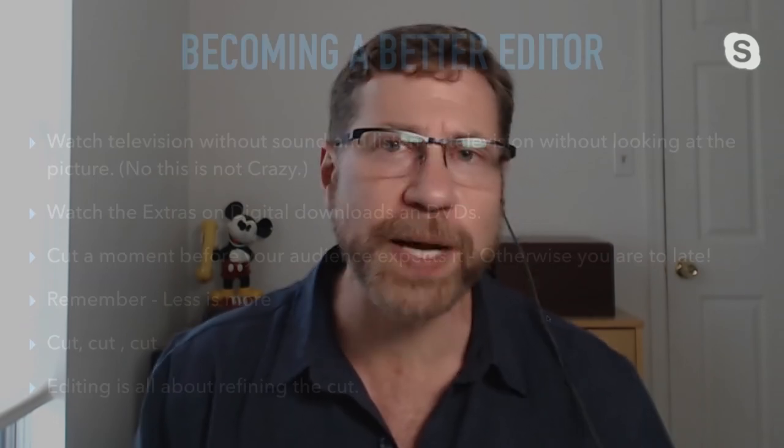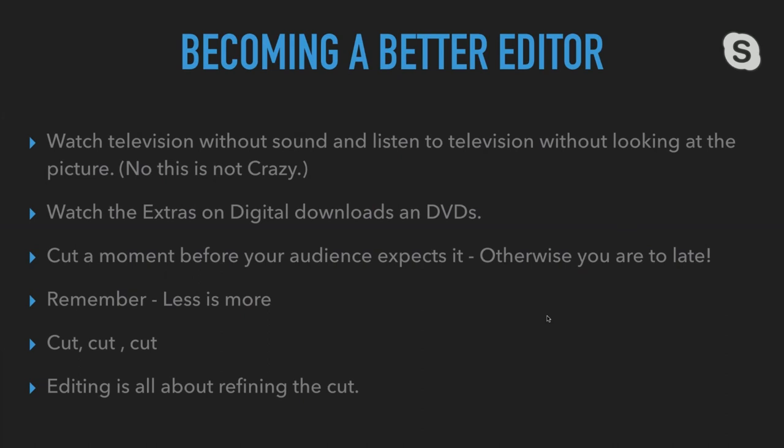This is probably the best piece of advice I was given when I studied film a millennia ago: you should always cut before your audience expects it. A moment before. If they're expecting the edit, you're already too late. They shouldn't be anticipating that it's taking too long to get to that cut. You should cut a moment before.